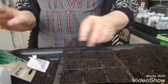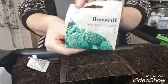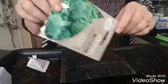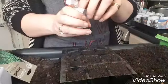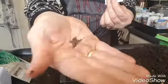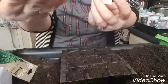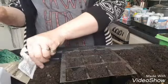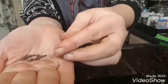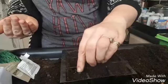So what I'm going to do in this modular tray is sow some autumn calabrese. I thought I'd already done this, and I've been looking for it in the greenhouse and I hadn't. Or if I have, I've misplaced it. Again, similar looking seeds to the other brassica seeds, the kale seeds. Kale, spinach, broccoli, they've all got this shot put kind of seed. So I'm just going to sprinkle a few in each module.